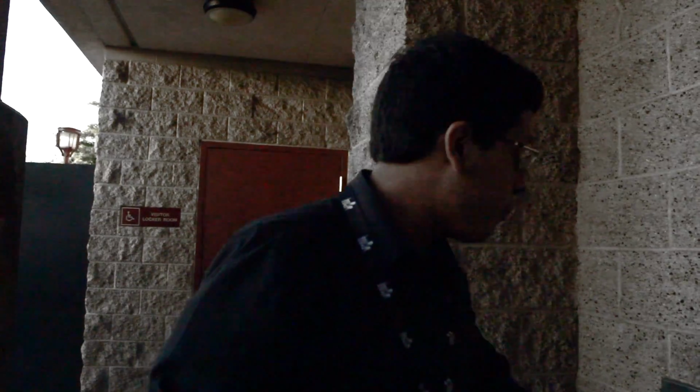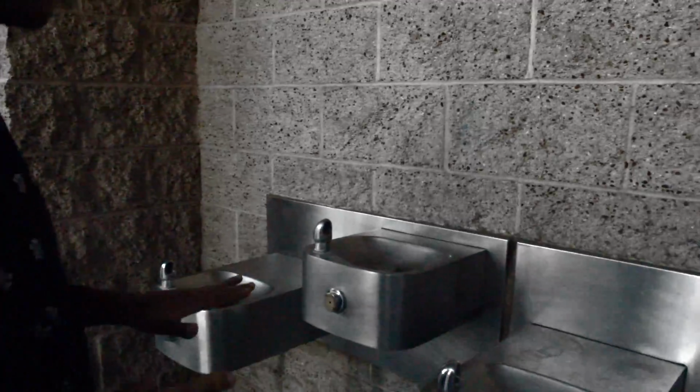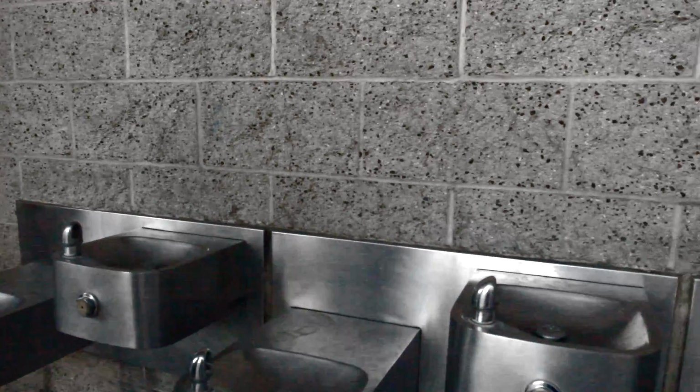So, just from the presentation of these fountains, I can tell that they're not very well maintained. There's a lot of water stains on them, which does not give me a lot of hope, meaning that it's very messy and it could possibly lead to very terrible water.